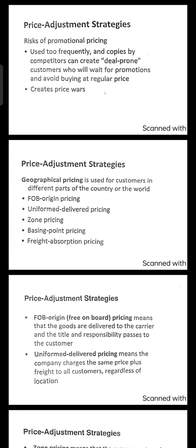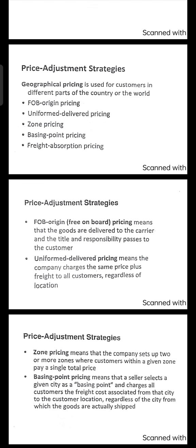So let us see what is FOB origin. FOB origin pricing is free on board. Of course this one is not applicable to property, but just for understanding only. Free on board pricing means goods are delivered to the carrier, and then the title and responsibility pass to the customer. Normally this is used in export and import. And uniform delivered pricing means the company charges the same price plus the freight to all customers regardless of location. So it will be plus the freight, the transport fee.